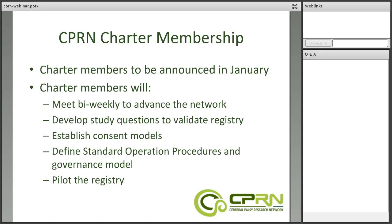We need to establish what consent models can work at different institutions. We need to bring study questions to the table to prioritize the most important studies and then validate them against the data that we're collecting in the registry to understand whether or not we would be set up to plan for future studies. We have to define a manual of operations. So what are the standard operating procedures and governance model for the registry? And of course, most excitingly, pilot the registry.